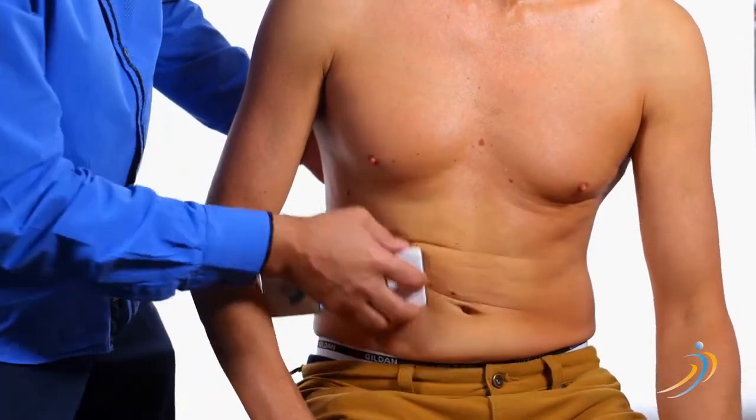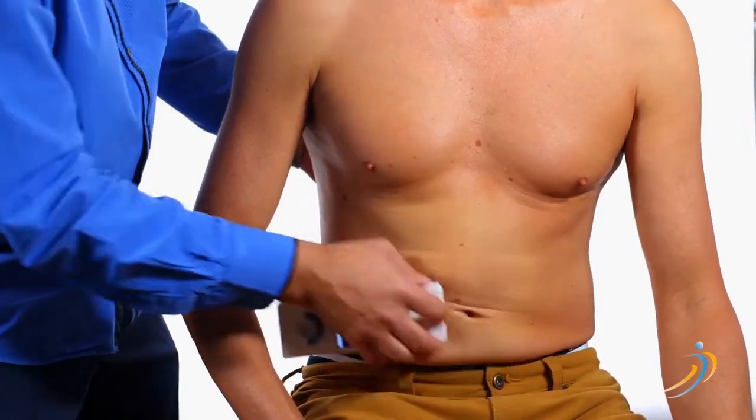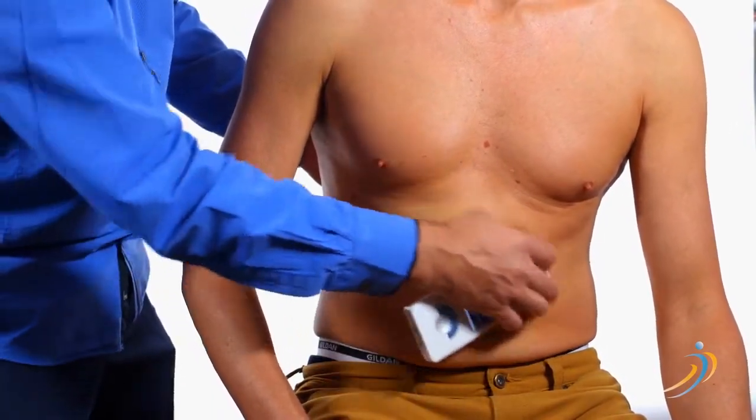And when do you actually tend to do this? When someone's suffering from digestion issues? Look, sometimes it might be as a result of eating food. It also can support things like headaches.